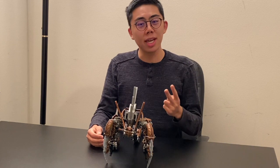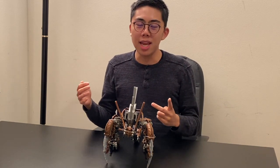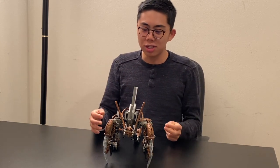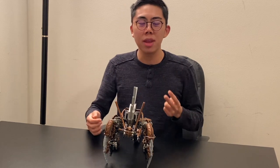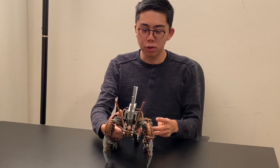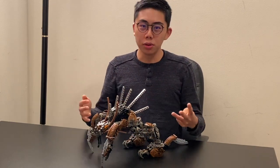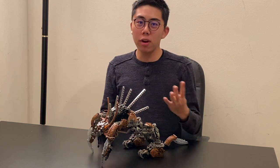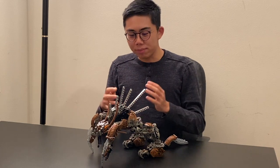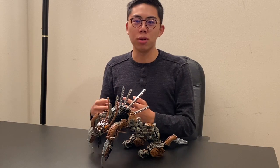Number 2 is building techniques. So how good are the building techniques used in this? Are they simply taking elements of different sets and slapping them on, or is there actually some thought that's gone into the proportions and how this is put together? And moving on from that, we have overall aesthetics. So how does this look overall as a creature, just completely agnostic of the Bionicle universe? Does it look cool? Does it look intimidating? And number 4 is how well does it fit in the Bionicle canon? So what I mean by this is, does this realistically look like something, say, a Matoran or a Toa would encounter along their quests?